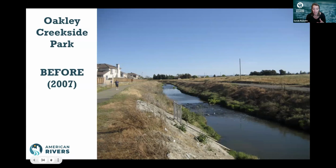And then on the right-hand side, you can see a big opportunity. This parcel of land, undeveloped, it's owned by the city of Oakley, and they wanted to build a big park in this location. So this is one of those areas that we identified on that green map back in the Marsh Creek Watershed Plan.